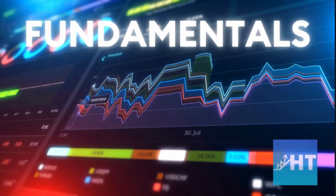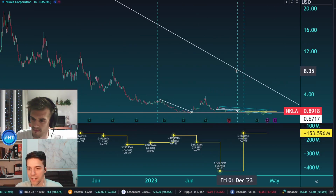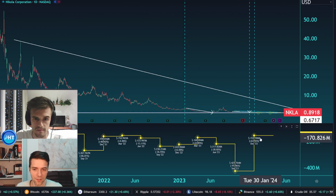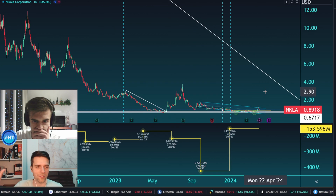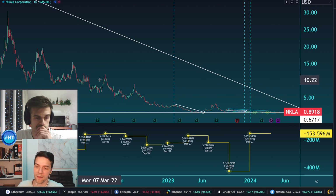Also, let's take a look at the finances, because one of the reasons behind the stock skyrocketing is actually the net income. Look at that. This is actually the best quarter in the last 2 years. The net income is just minus 153 million, and you may say, okay, this is the best result in 2 years. It should be trading around $8, which is similar to the results we experienced back in March 2022.